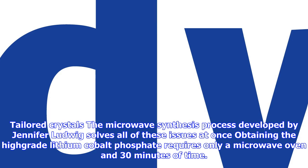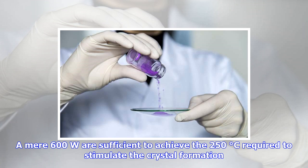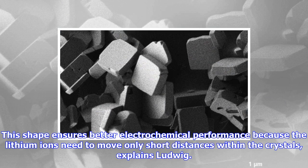Obtaining the high-grade lithium cobalt phosphate requires only a microwave oven and 30 minutes of time. The reactants are placed in a Teflon container together with a solvent and are then heated. A mere 600 W are sufficient to achieve the 250 degrees Celsius required to stimulate the crystal formation. The flat platelets created in the process measure less than 1 micrometer across and are only a few hundred nanometers thick, with the axis of maximum conductivity oriented towards the surface. This shape ensures better electrochemical performance because the lithium ions need to move only short distances within the crystals, explains Ludwig.